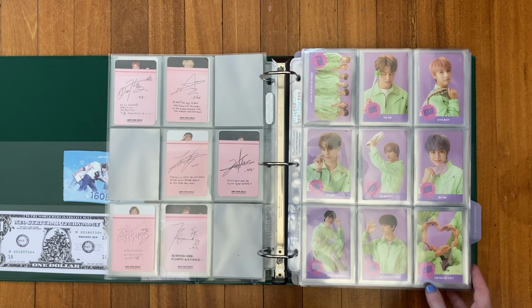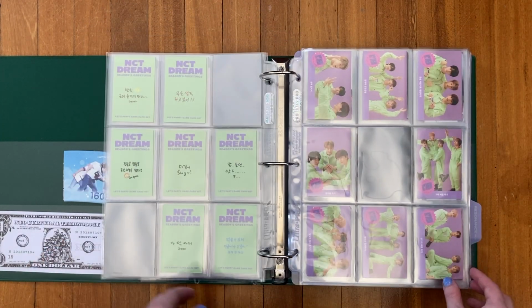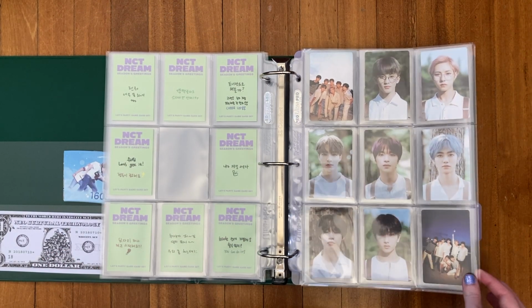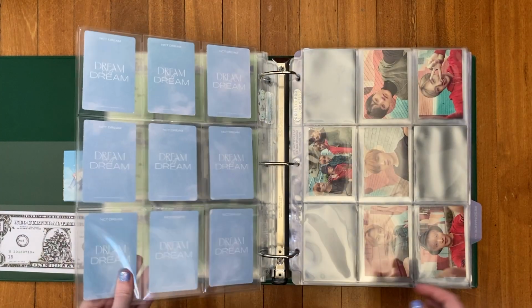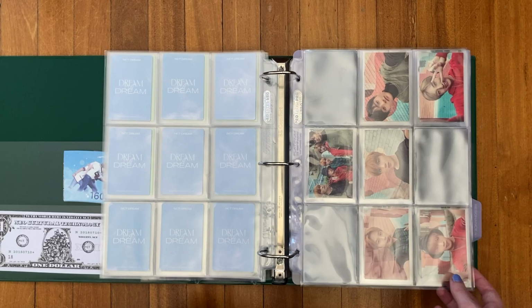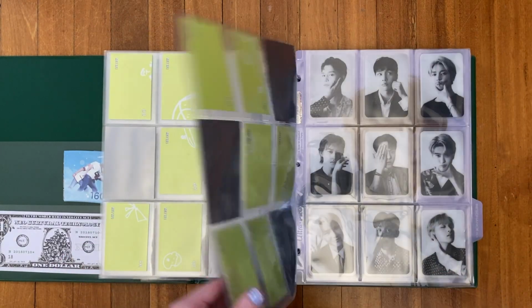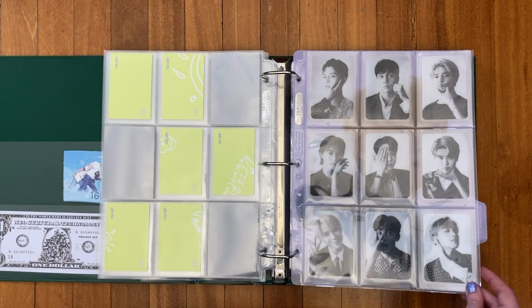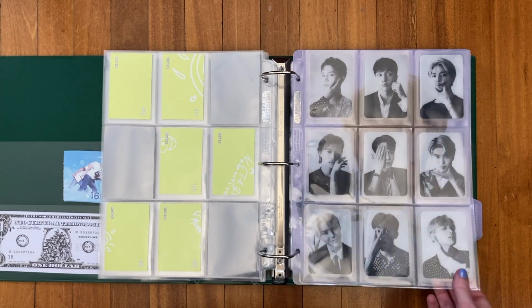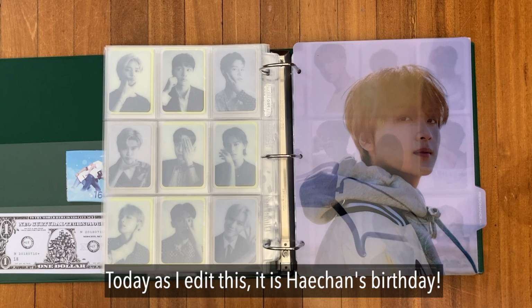Then I have all of their 2021 Season's Greetings, their little game cards. Then the set from their Dream a Dream photo book. And now I get to the 1 to 7 cards. So I have the photo card set from their Hello Soul photo book. And then all of the transparent cards from their D-Icon magazine photo book. Then with this, we mark the start of my Haechan photo card collection.